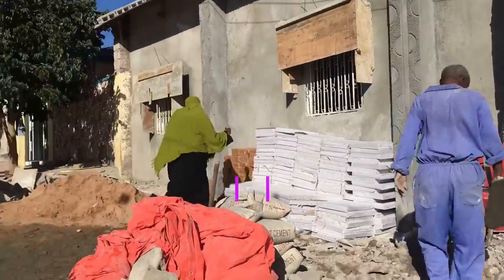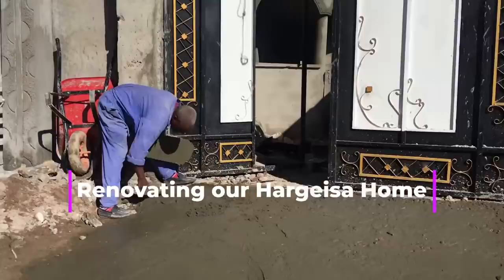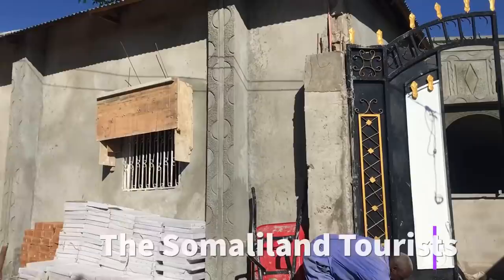Almost there. Our diaspora home, room for rent, Airbnb with a view. You know how they say, don't tell people your dreams? I didn't. Kept it to myself. I'm gonna tell you guys soon because it's almost fully accomplished.